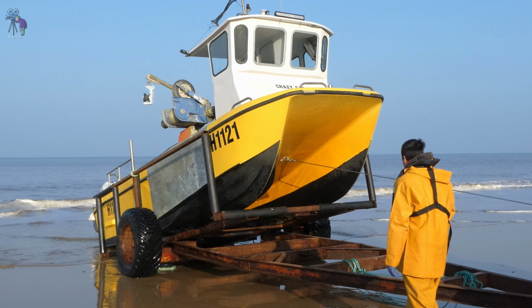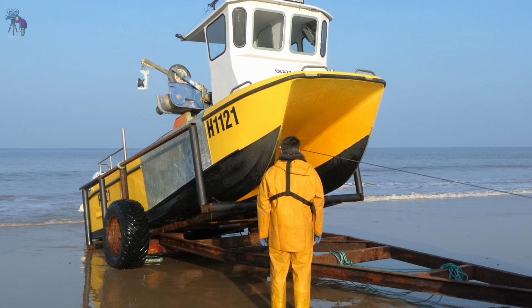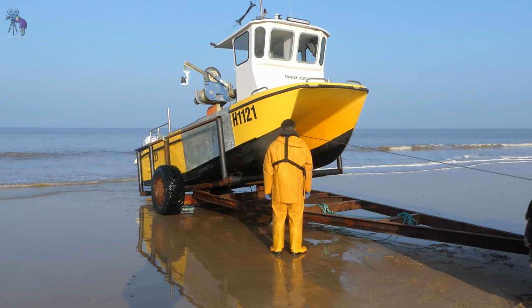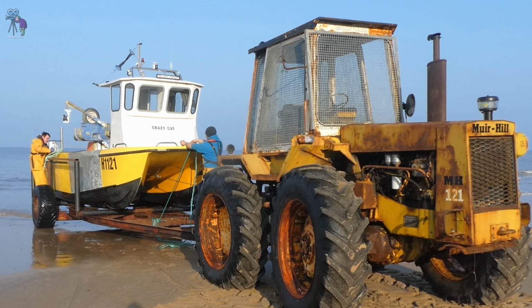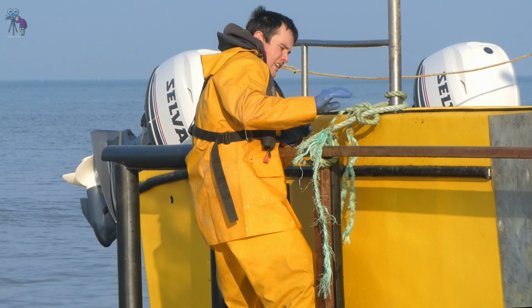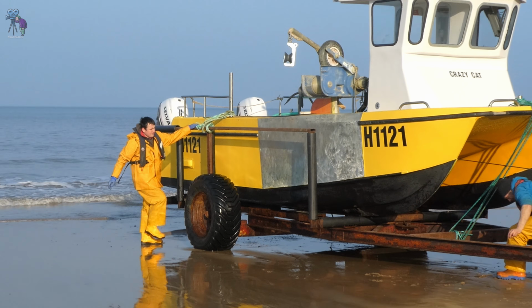The Cromer crab has been caught in Norfolk for centuries and has long been an industry that attracts tourists from around the globe who are keen to sample this prized Norfolk delicacy. Plentiful in the county, the Cromer crab can also be found on high-end restaurant menus across the country and further afield.